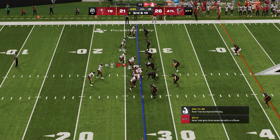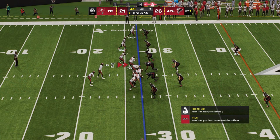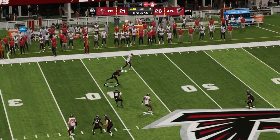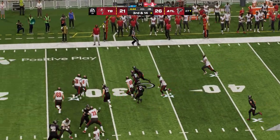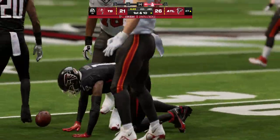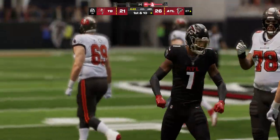The Bucs on 3rd down. They're hitting at just 30%, 3 for 10. This is 3rd and 14. Mayfield down. And his pass is intercepted for the fourth time today. Picked by Jeff Okuda. And he's able to get it back to right around the 27.